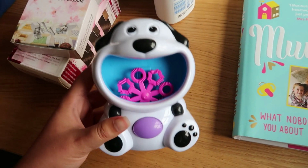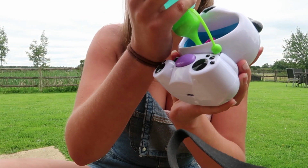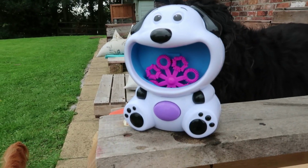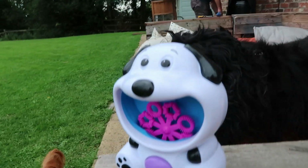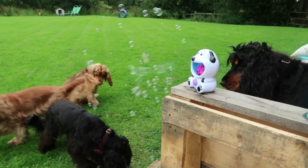I bought Matilda a bubble machine, so I'm going to show you, put the battery in and see what it looks like. Right. What's that? Yeah.